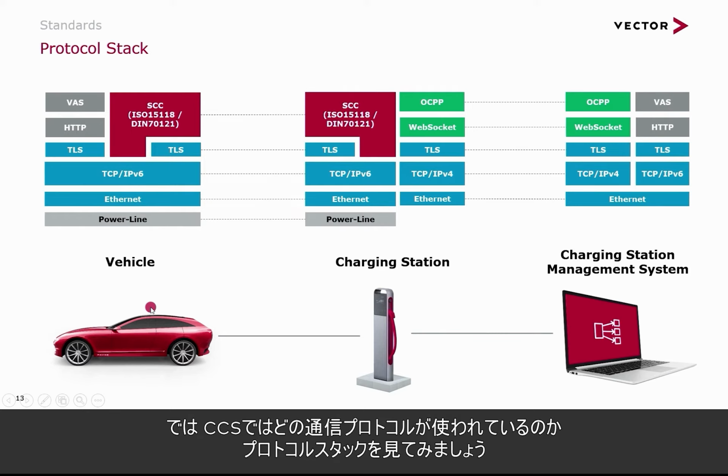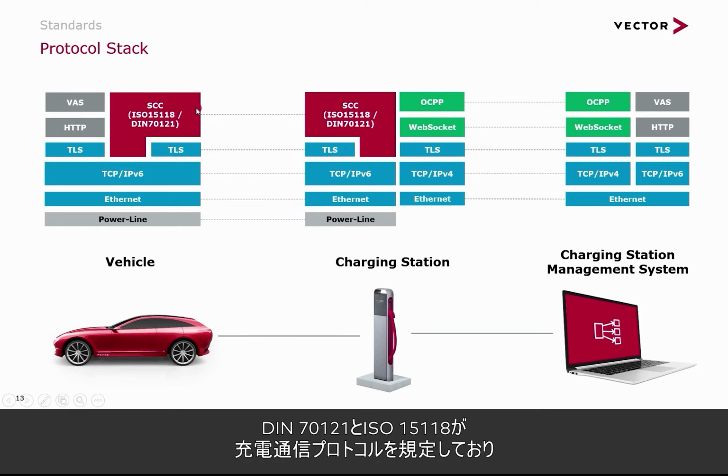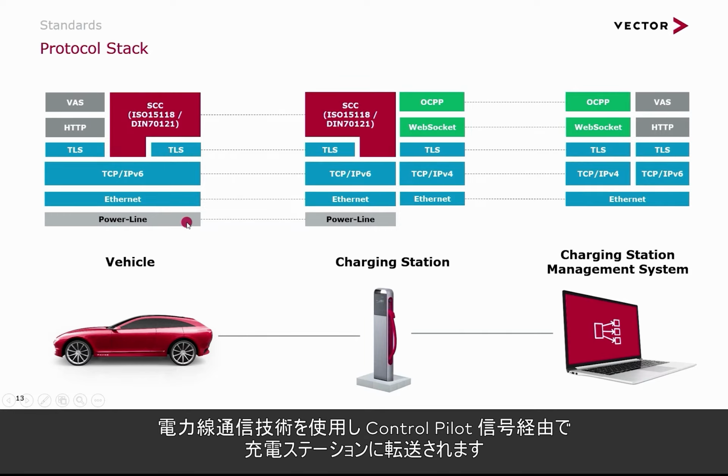And now let's have a look at the protocol stack to see which protocols are used. I already said that for the communication between the vehicle and the charging station, the DIN 70121 and the ISO 15118 are specifying the user protocol, which is optionally encrypted via TLS. And all this is based on an IPv6 stack and is then transferred via power line to the charging station.